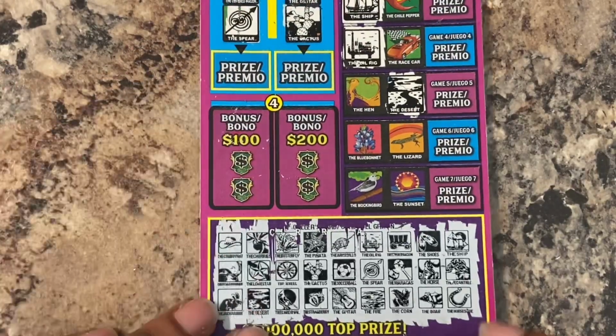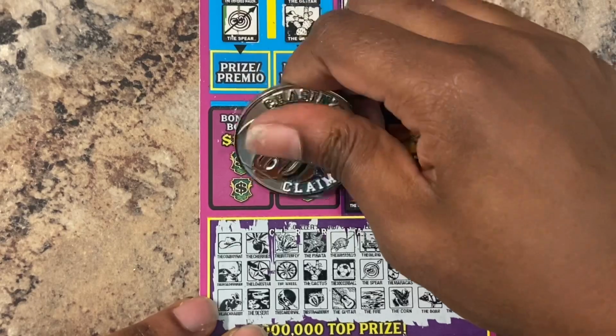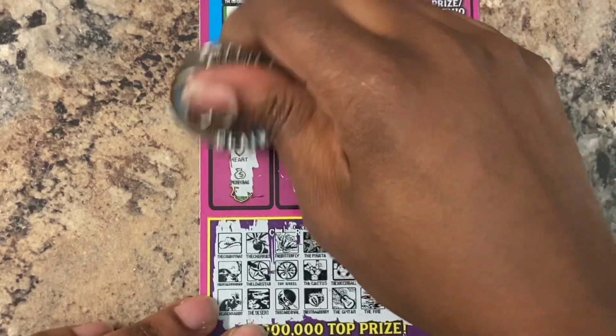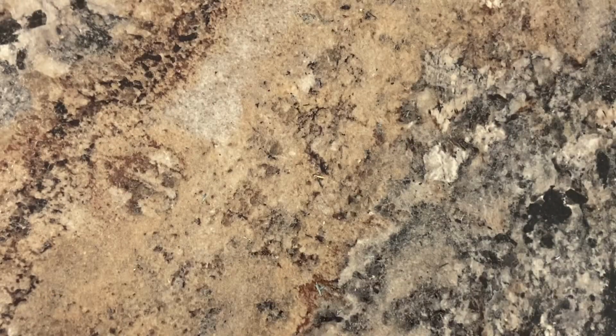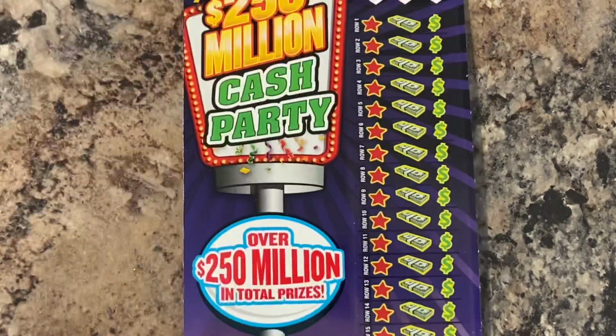Unless we can get something in the bonus, y'all. Let's see. There's an armored car, stack of bills, heart in a money bag. Ticket number 16 on Loteria was not a winner. Our first loss of the session. And now I'm going to switch over to the cash party ticket.